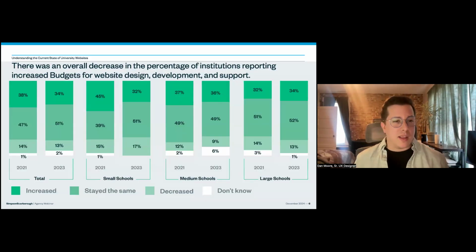When we look at some of that data, this comes from one of our CMO studies. This is something that we conduct across the industry, engaging with CMOs at different institutions to try to understand the current shape of the landscape. And this is as it pertains to digital and web. So one thing we're noticing is that overall there's been a budget decrease in investment in website design, development, and support, whether that's roles, technology, that sort of thing. So we're just seeing an overall decrease in spending there.